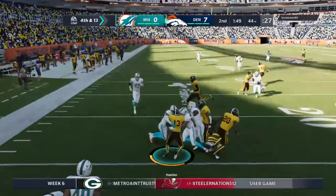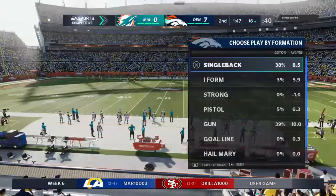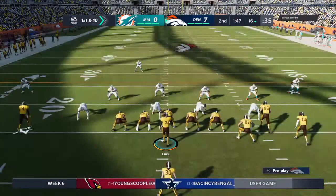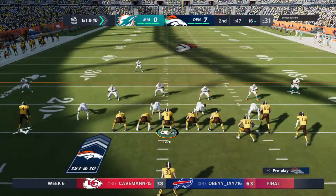Returning it, here's Hamler. A nice return that time, gets 12 yards back. And the Broncos take over, 1st down and 10, their own 16-yard. Denver offense at the line, ready to go. Things progressing to plan so far.